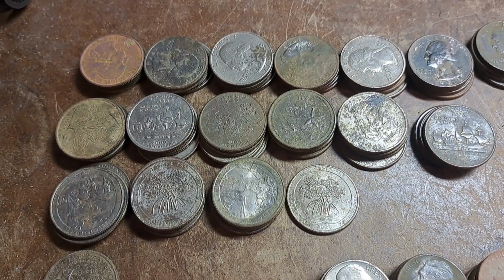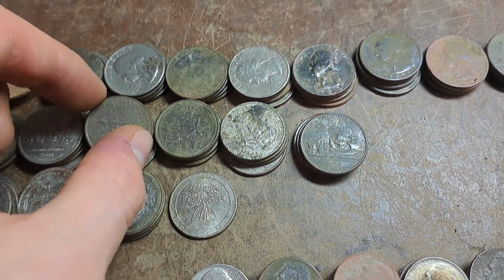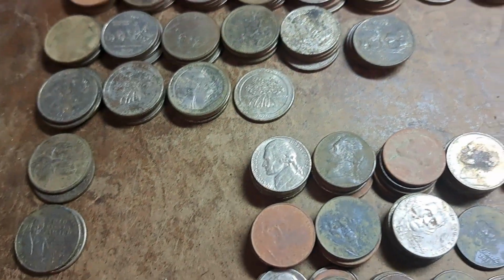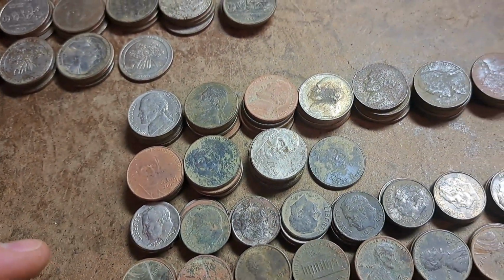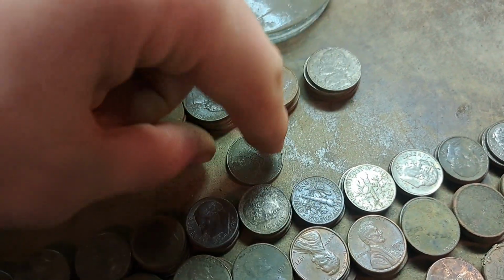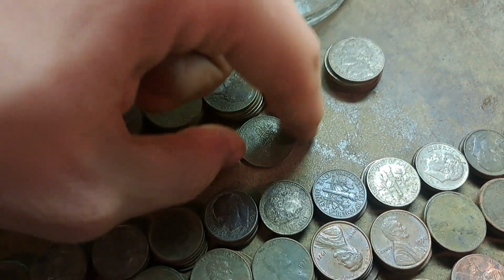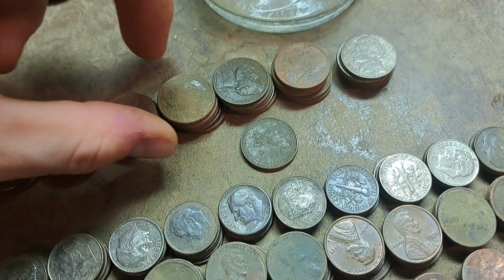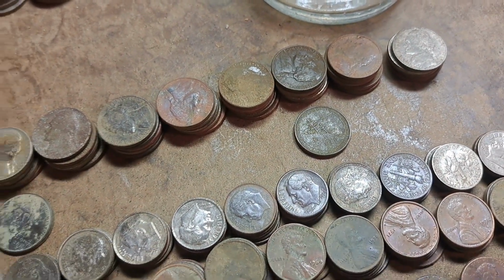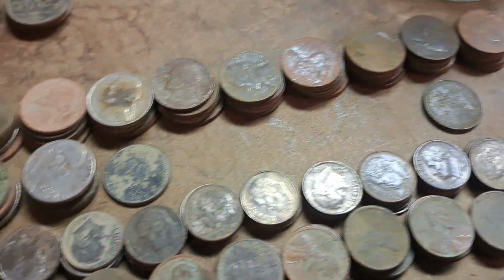They're not on the top of any of the piles, but they're mixed in. Did get a Michigan one, which is where I'm from, where I'm hunting in. So that was pretty neat. For the nickels, we did get a lot more of the older design nickels. We also got one Ocean View Lewis and Clark, the 200th year anniversary of the Lewis and Clark expedition. That was pretty neat.